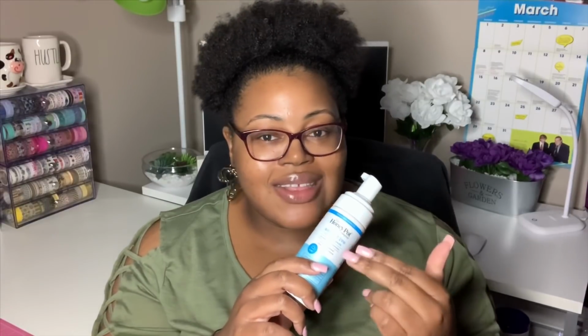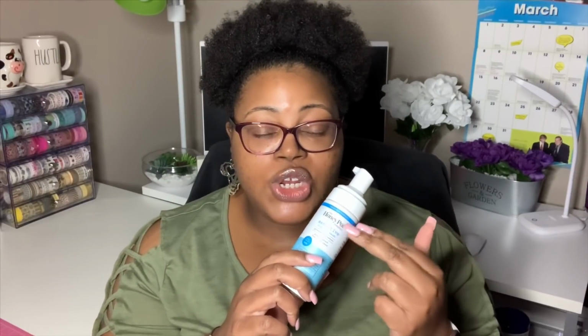You're making sure to wash the mons pubis, the fatty area on top. You're making sure to wash your outer labia lips, and then to open up a little bit and wash your inner labia lips. Again, don't use too much of this product on the inside because it will irritate you. Don't put any of this in your vaginal canal. Do not do that. Making sure to flush it out with water really good.